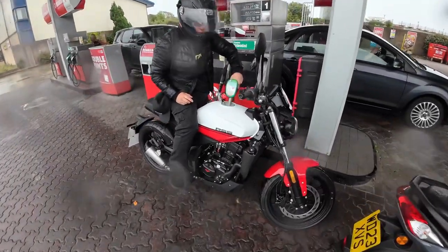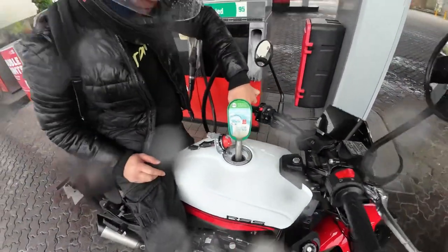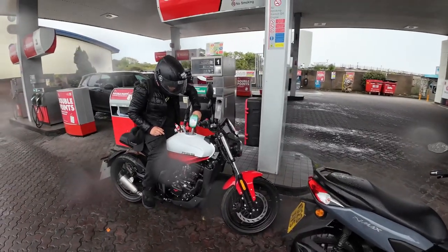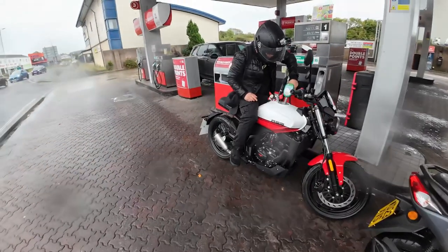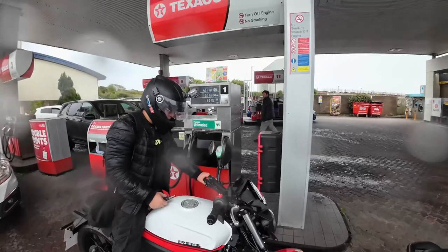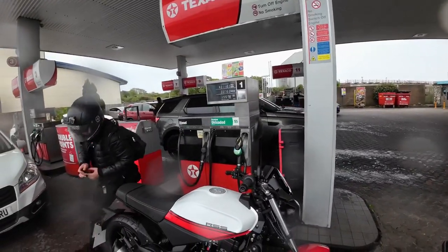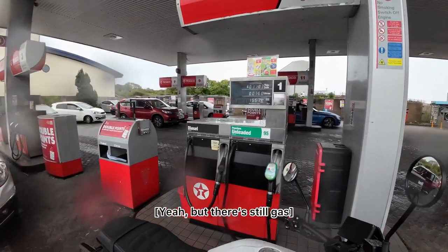First fill up. Seven, isn't it 13 liters? Oh, there's still gas.